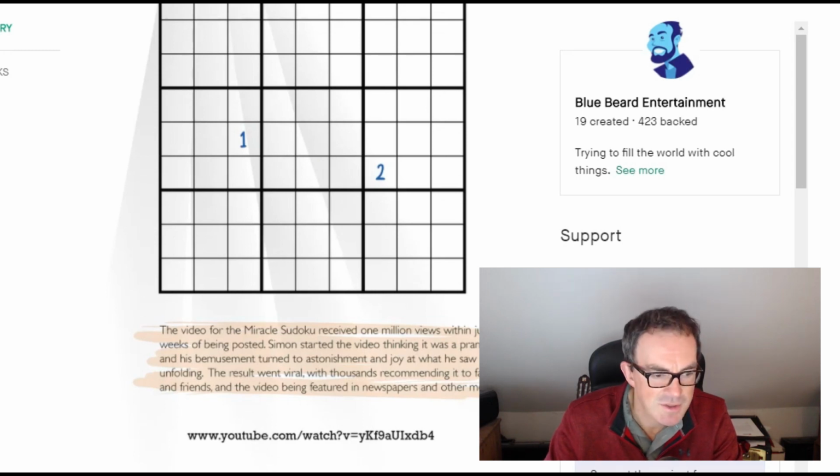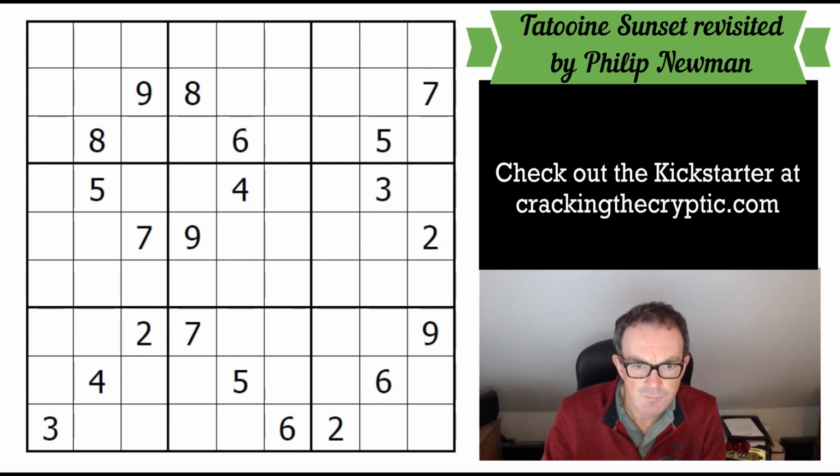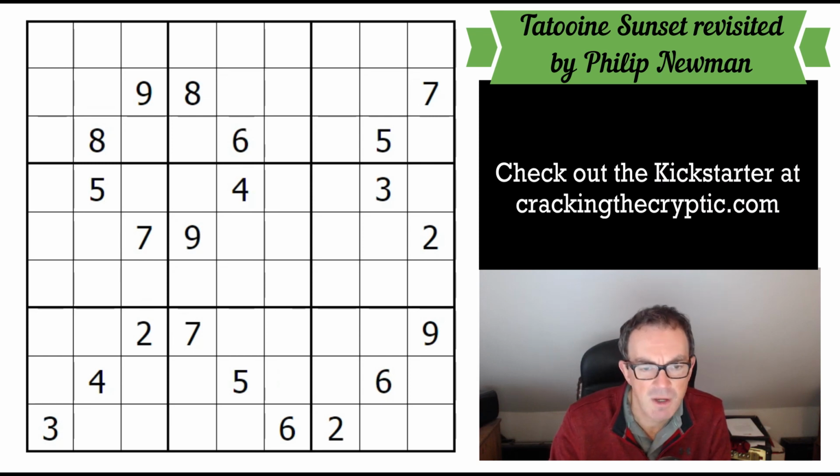Anyway, let's get back to Sudoku. Which one do I want to show you? Here we have Tatooine Sunset. Now, I've been pointed in the direction of a couple of things about this puzzle that are really rather phenomenal, but the one I want to talk about today was brought to my attention by Tom Collyer and Sam Cappleman-Lynes.